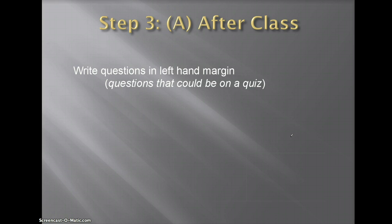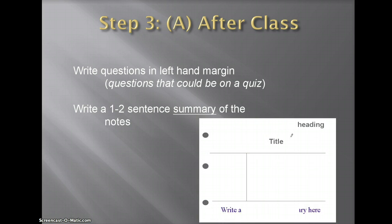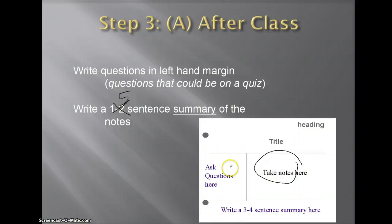Next thing you want to do is write a 1 to 2 sentence summary of the notes, and that is actually incorrect. As it flies in here, we are not going to write a 1 to 2 sentence summary. You're actually going to cross out, and we're going to write a 5-sentence summary. If you look at the paper right here, we have our notes right there. Ask questions over here. Remember, predominantly level 2s and level 3s. It says write a 3 to 4 sentence summary here. Incorrect as well. We're going to cross that out, and yes, you are right. Boom. 5-sentence summary right there.